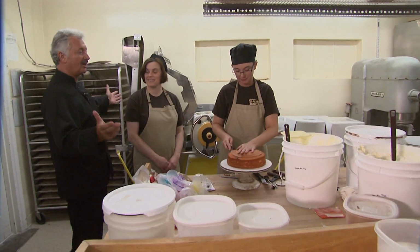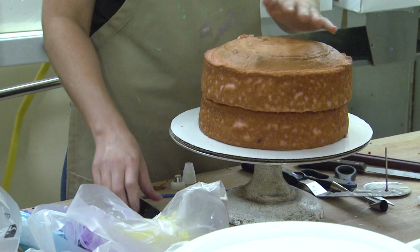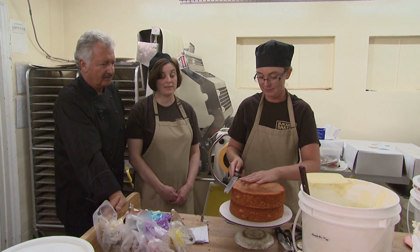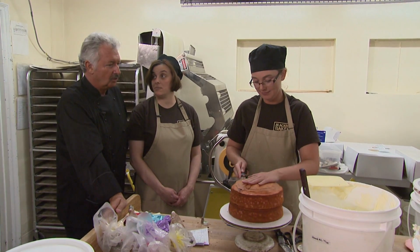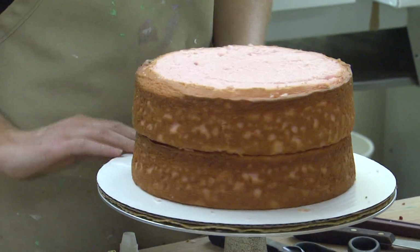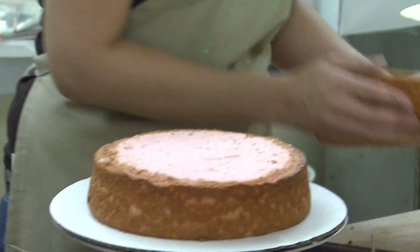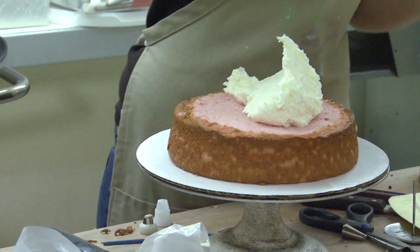Okay, Carla, this is where it all happens. What flavor cake are we looking at here? It's a pink almond. It's our most popular cake that we make, and she makes oodles of these things. But this is hands down our most popular cake, and most customers do prefer us to tint it pink, just like you see it. And it's a wonderful cake. It's a step up from white, but it's not so extreme as chocolate or caramel.